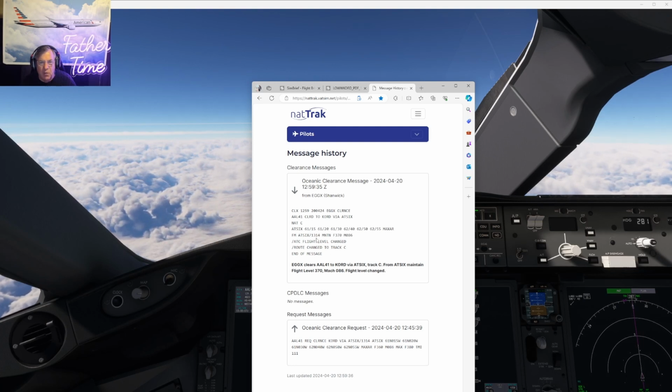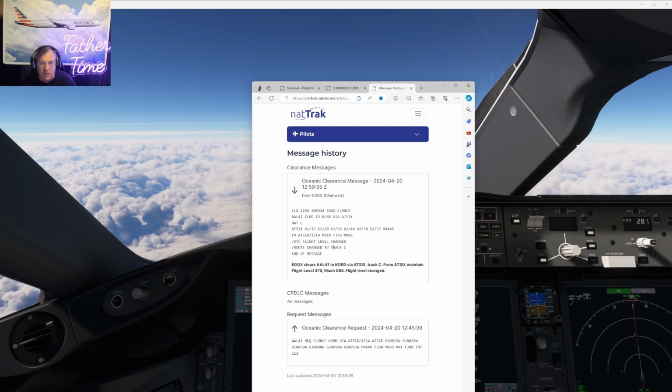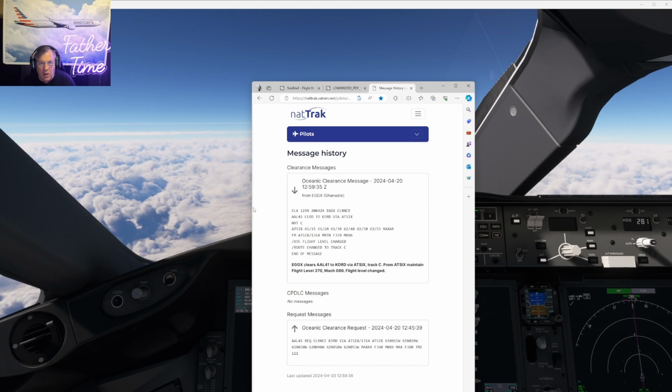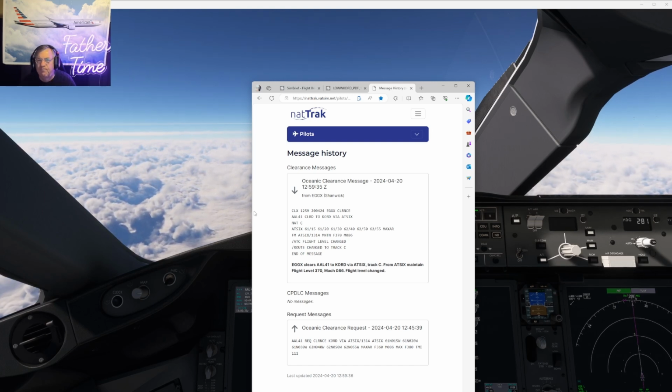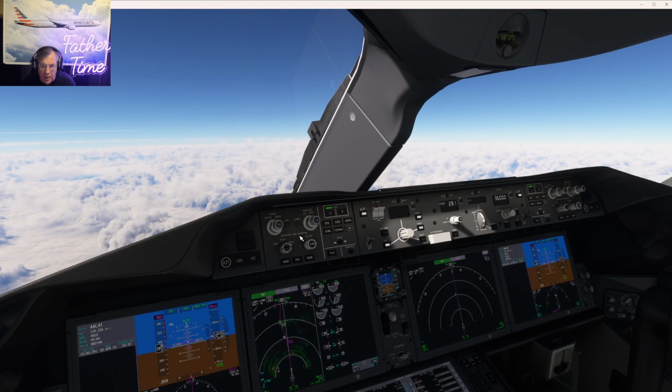You can see 61:15. Air Canada 809, climb flight level 370. Oh, maintain 370. 370, Air Canada 809. So everything's changed except 370. Air Canada 841 requests 370. Climb flight level 370, Air Canada 841. That's what we're going to have to climb to, 370. Thank you, Air Canada 841.